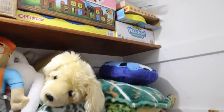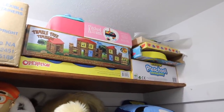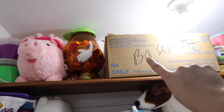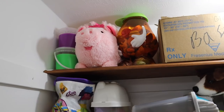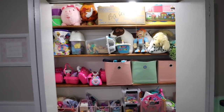And then you go up to the top shelf, there is games, flashcards, some educational stuff, the Lincoln Log toys. In this box, which is where the light is shining, that is some more educational arts and crafts. We have Mr. Potato Head, her piggy bank, and then some slime. So it's really random up there, but I mean, it's just how it has to be.